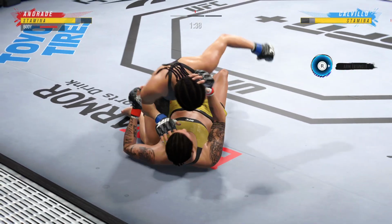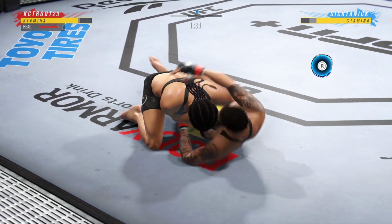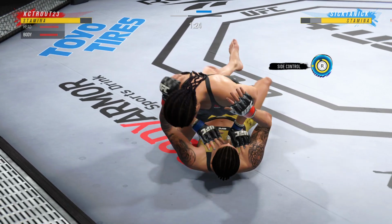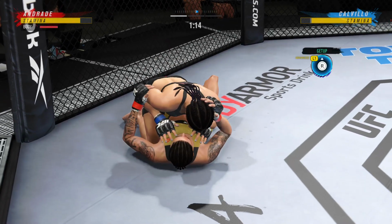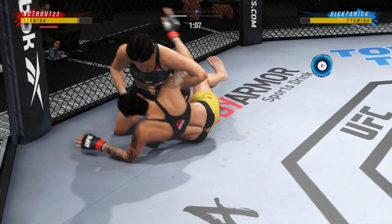Half guard position for her here, and if you're the bottom fighter, this is truly a case of pick your poison. Yeah, you got to pick your poison. And if you're on the bottom, you got to be trying to find a way to escape that bottom leg. You cannot allow her to sit on your leg and just throw big damage and strikes. You've got to make sure you're on an elbow control, an underhook, and getting back to your feet.